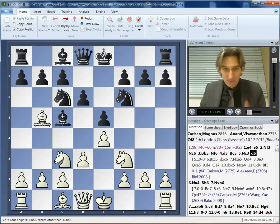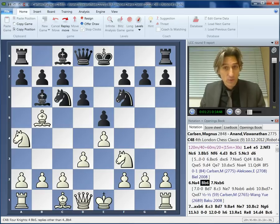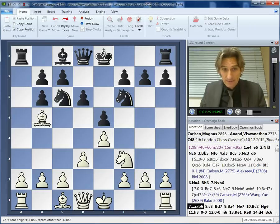Carlsen has actually played this before, you can see in my notes here. Point is to grab the two bishops, and this is actually a very old way of playing the position. This goes right back to the 19th century. And yeah, Carlsen has played this way before. Well, let me just go back a couple of moves.